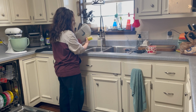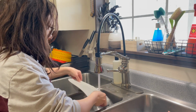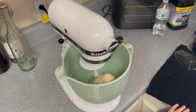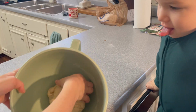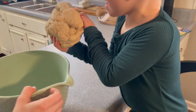I am cleaning off the tray that attaches to my little girl's bumbo seat. I have that designated for the kitchen table for while we're doing homeschool. She normally eats breakfast there, and then we have another high chair that we keep at the dining room table. This is our pizza dough that we're going to let ferment for the day, and then we will have it ready for dinner tonight.